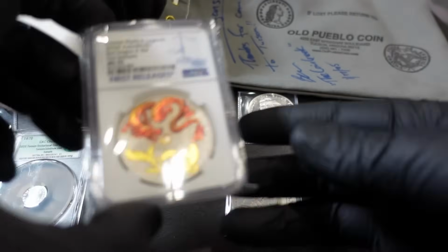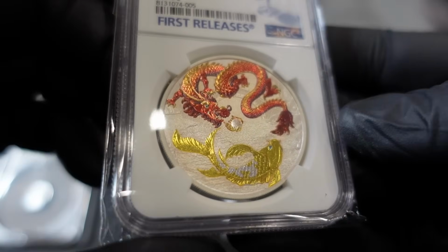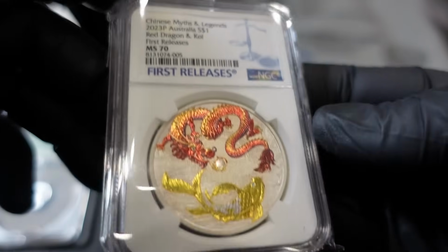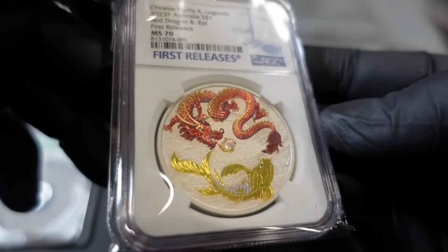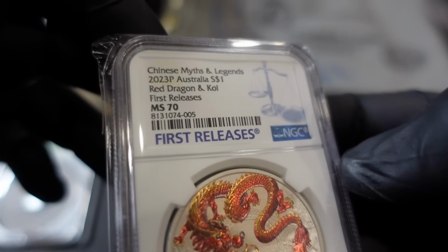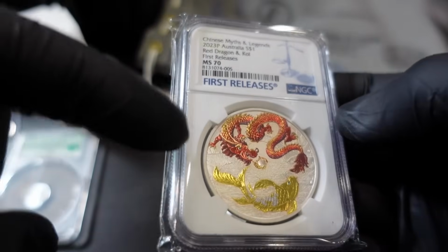Another dragon, this was actually from Ben the Coin Geek, and it was a gift. He gave me this for coming down and filming the show, and really, really cool. Thank you so much, Ben. But I don't have one of these.